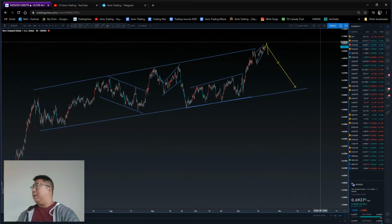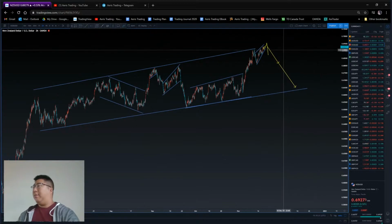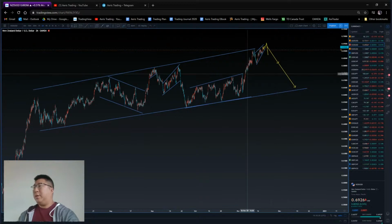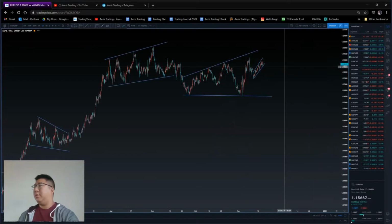So that's Kiwi dollar, one of my favorite ones, like I said. So I'll set an alarm here just as a way to remind myself. So let's move on to Euro dollar.